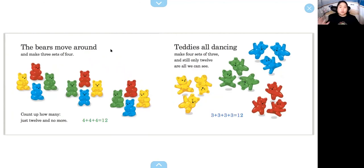The bears move around and then make three sets of four. There's one group, two groups, three. Those are three sets or groups. And each group or set has four bears. One, two, three, four. One, two, three, four. One, two, three, four. And each group has the same colors in them. They have a green bear, a red bear, a yellow bear, and a blue bear. Count up how many, just 12 and no more. So 4 plus 4 plus 4 equals 12. It's the same amount of bears.